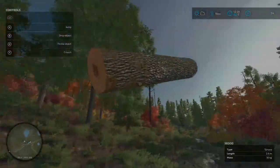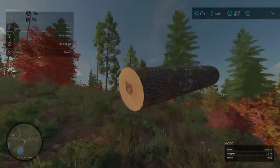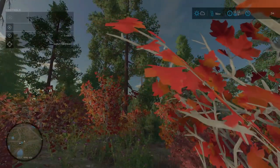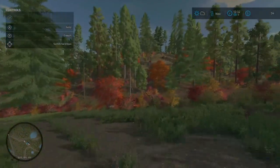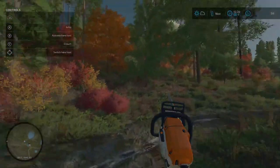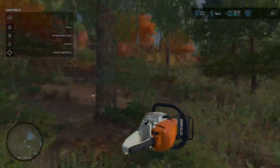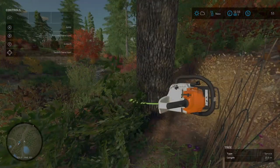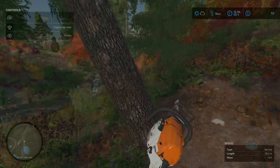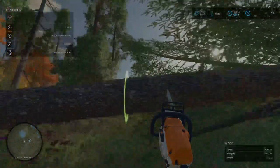I like how this one's still glitching out. Yeah, I don't want none of that glitchy stuff on my property. Get in here, we'll start getting some of these trees cut down. Like I said earlier, today's stream's probably only going to be about 30 minutes.